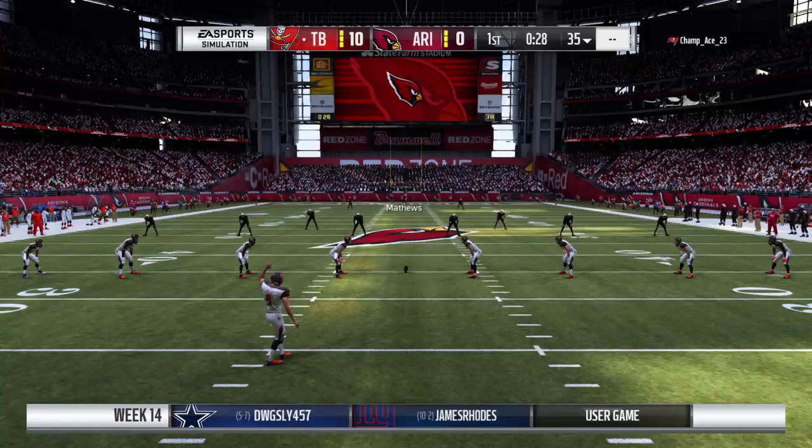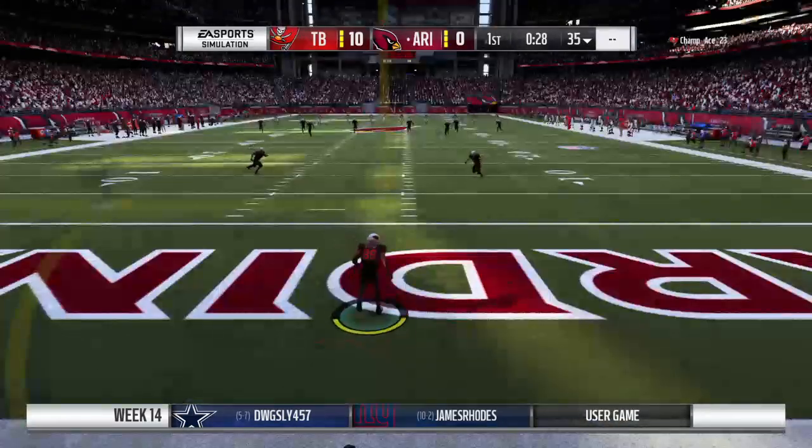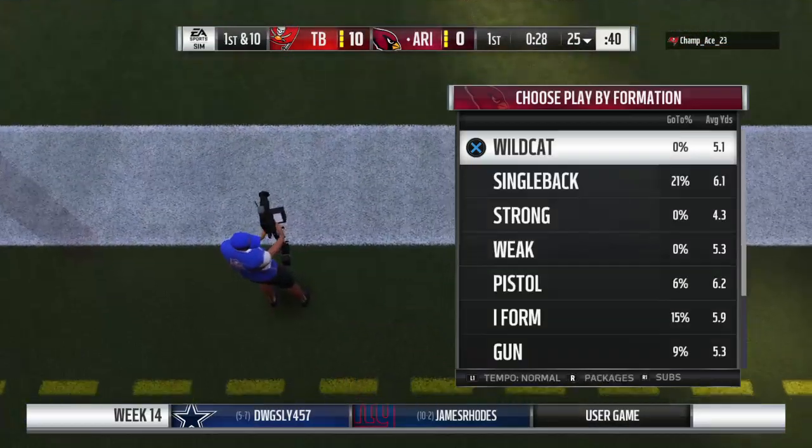So they get the field goal, but that was a 14-play drive to get 3. You sound like you're going negative on me, partner. I was. It sounds like you're thinking the 3 is just not that good. And people say that we're negative sometimes.